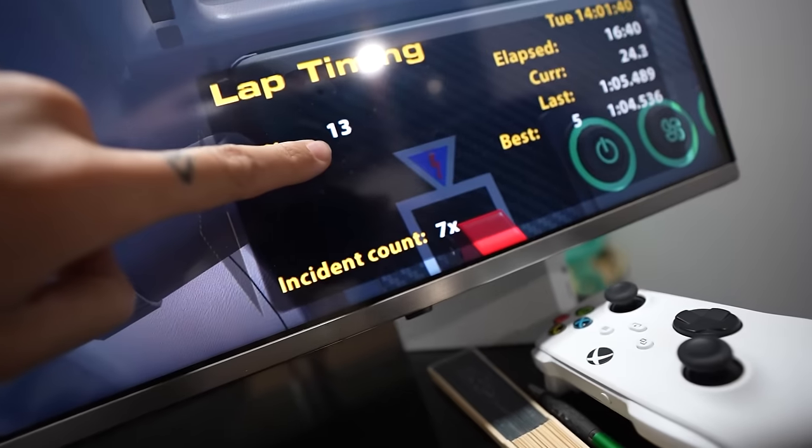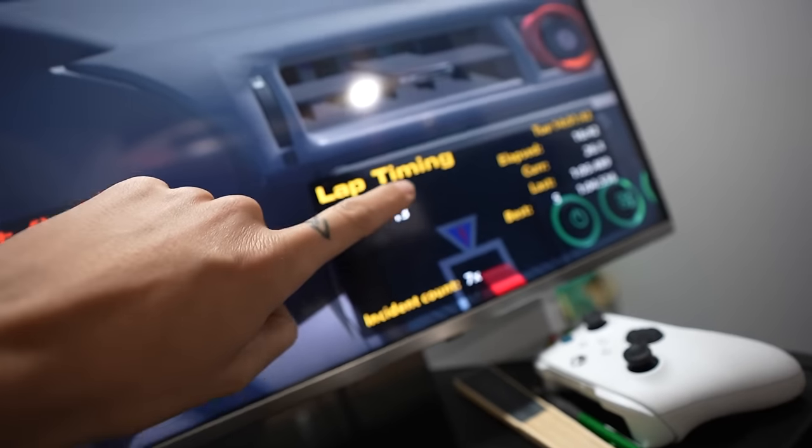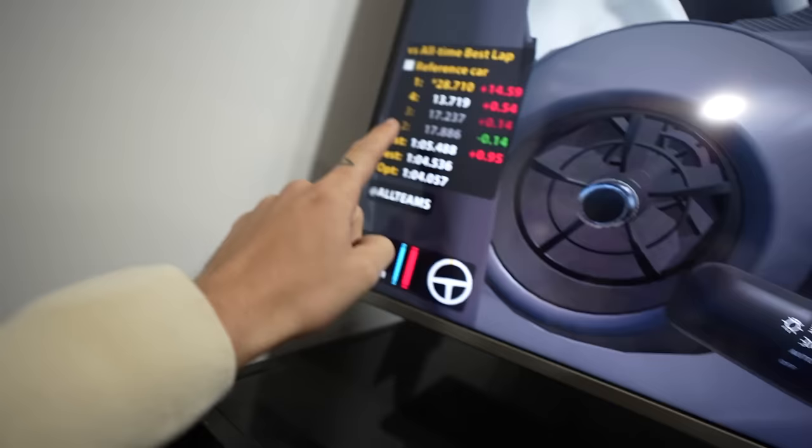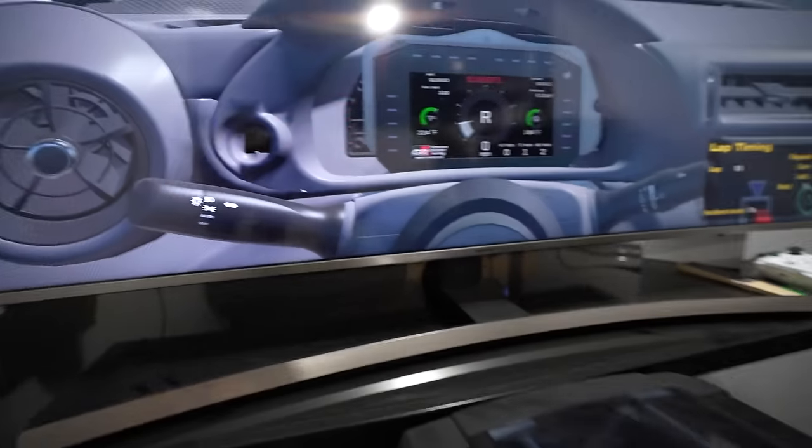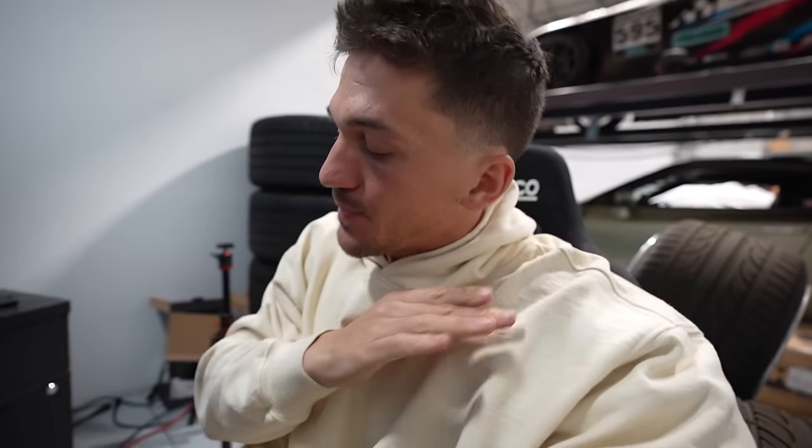All right, 13 laps, consistent 105s and a couple of 104s, with an optimal 104 flat. I'm super happy with that. My goal is a 105 in the Evo. Really, cross my fingers. I mean, the fastest of the fast goes sub minute.